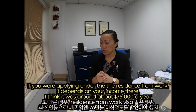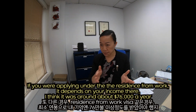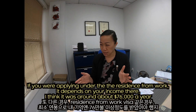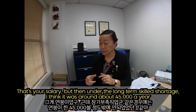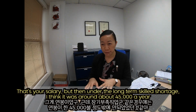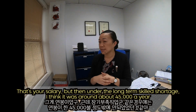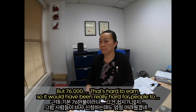If you were applying under the residence from work, it depends on the income there. I think it was around about $76,000 a year. That's your salary. But under the long-term skill shortage, I think there's around about $45,000 gross a year. So it really depends on the residence type. But $76,000 is hard to earn, so it'll be really hard for people. It's really hard, yeah.